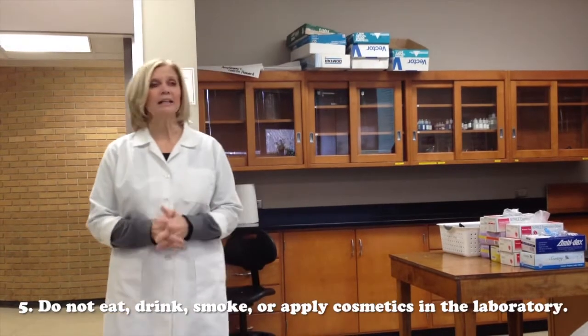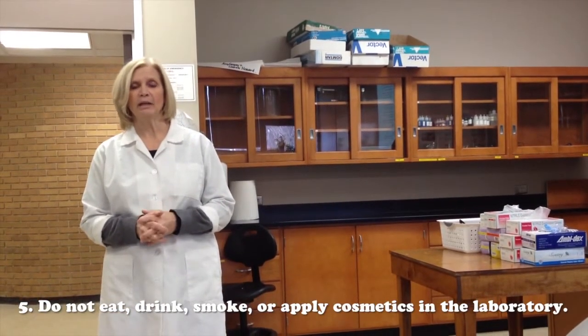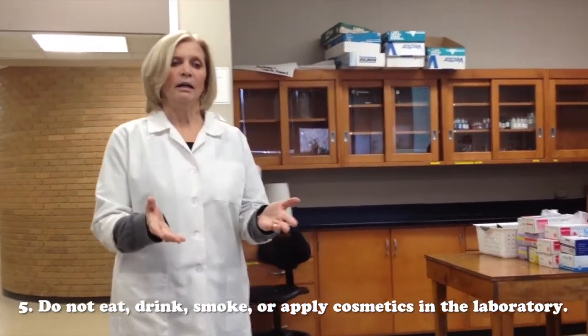The next criteria that's involved in keeping everyone safe here at Greenville Tech while you're in a biology lab involves not eating, drinking, smoking, or applying cosmetics in the laboratory. This can create a safety issue in that there are other classes that use these benches, and we're not exactly sure what compounds may have been on these benches, and they may not have been wiped down properly, so we wouldn't want you to have any type of contamination that way.